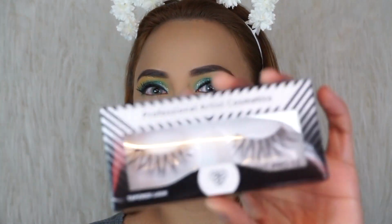Now, PAC has recently launched so many new eyelashes. They sent me so many eyelashes and I was spoiled for choice. They've added new styles to their mink lashes, which you guys know I love. They also have silk lashes now, and they also have pro lashes. So I picked up these ones to wear today.